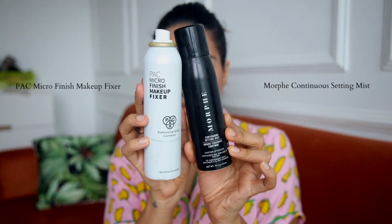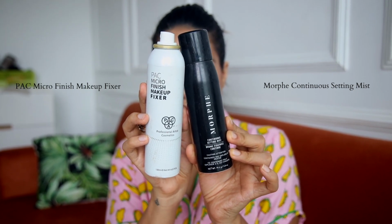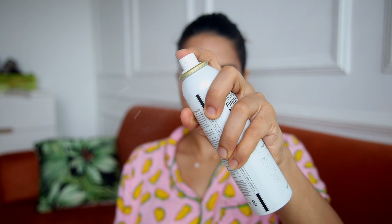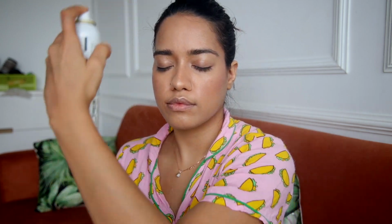I feel like these two are exactly the same. They almost have the same fragrance as well. The Morphe one is a continuous spray, and so is the PAC one, and I love using the PAC one. It's so lightweight and makes your makeup last all day.